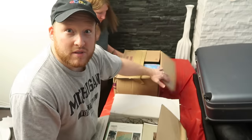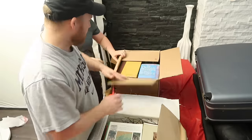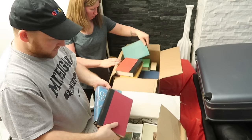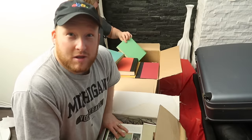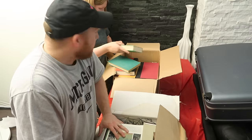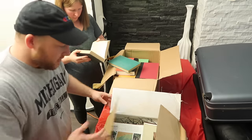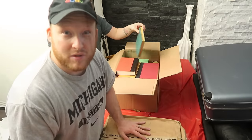And here's some more books, guys. We haven't even looked at them yet. And there's a lot of Bibles in here too. So I'm gonna look through all these books. I'll spare you guys from showing you books, but we probably got a lot of boxes full of books. And we got another box here full of books as well. So I'll put these back, but I just wanted to show you guys that we got a ton of books.